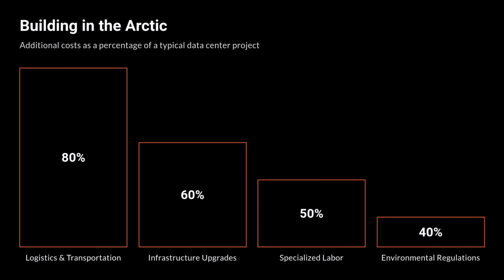So not only do you have to build it, you've got to staff it, and not just with anyone, but with people who really know their stuff, and convince them to live, basically, in the Arctic. It's a big ask, for sure. And it's not just about the people either. You have to factor in the environment itself.